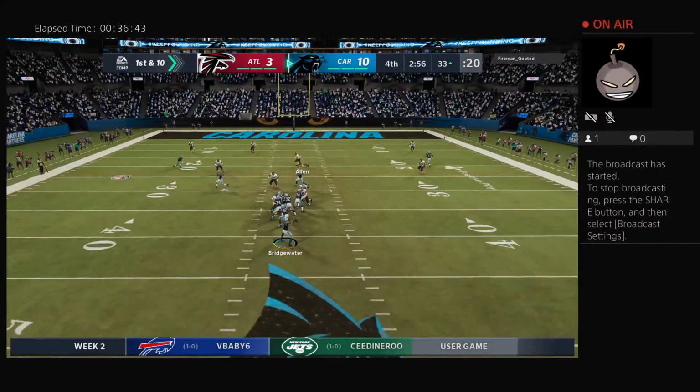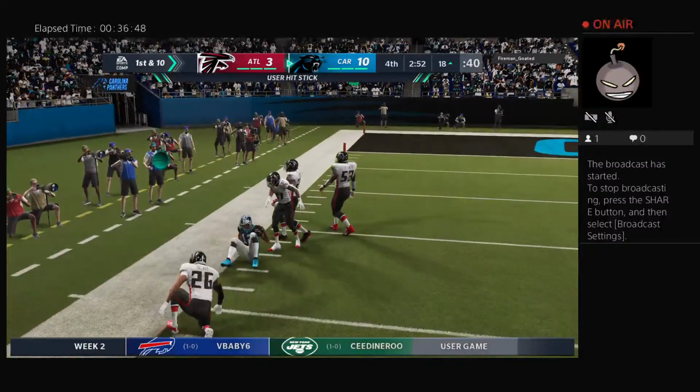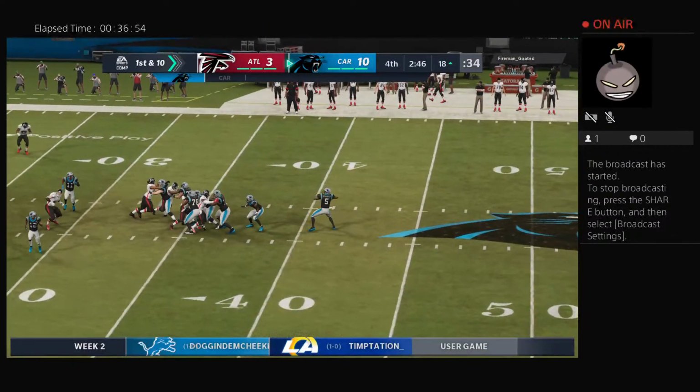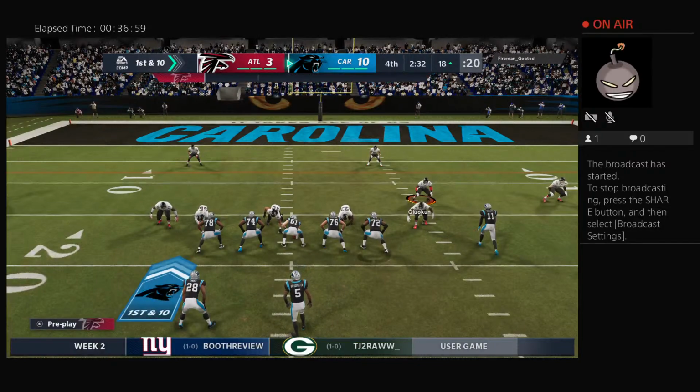Play action now. Bridgewater, and he's got his man in stride, complete. And inside the 20 before he's brought down. The catch and run there, good for 16 and a first. So from inside the 20, here's 1st and 10 at the 18.